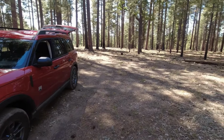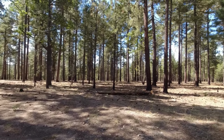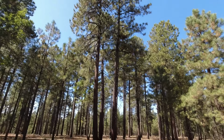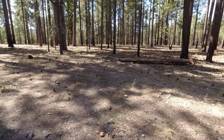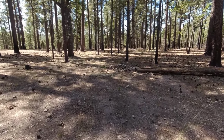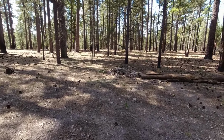This is going to be our camp for the night. Nice big trees. Over there we have an established fire ring, which we will not be using. It's still a very high fire danger out here.